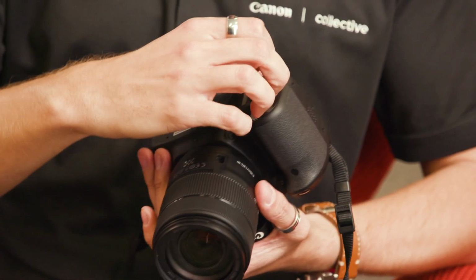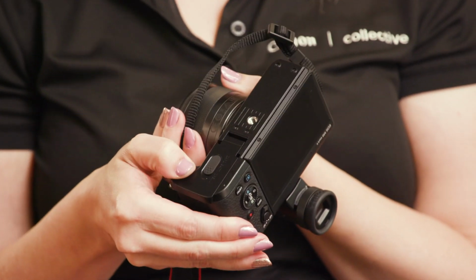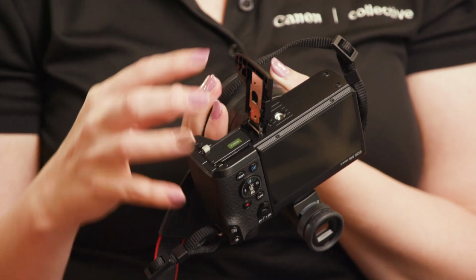Being part of the DSLR family, the EOS 90D also uses the familiar LP-E6N batteries, so you know you're going to get reliable performance. While the M6 Mark II, being a smaller lightweight camera, takes the small lightweight LP-E17 battery, meaning it won't weigh you down but still provides an excellent battery life.